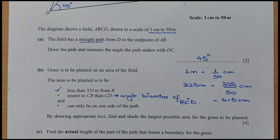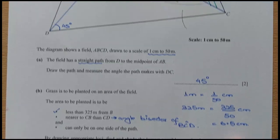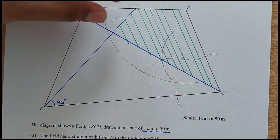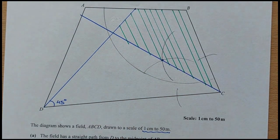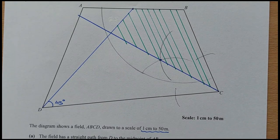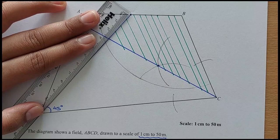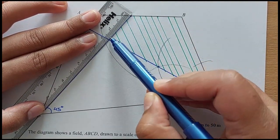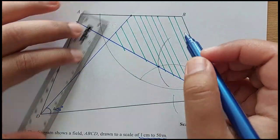Part C, find the actual length of the part of the path that forms a boundary for the grass. Okay, so as you can see, this is the line for the path. Now, this part of the path forms the boundary for this grass, right? So now we need to measure the actual length in centimeters by using a ruler first. So as you can see, this point is okay, 2.5, 2.6, 2.7, it's 2.8 centimeters.